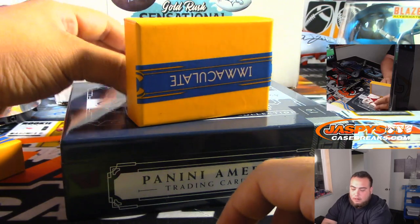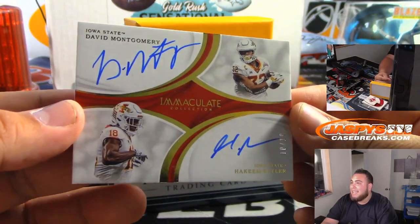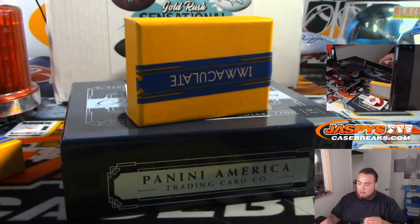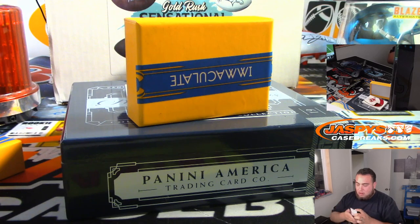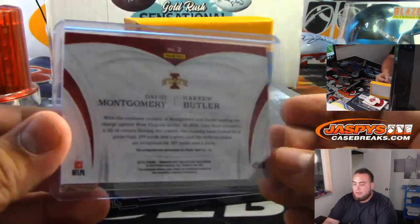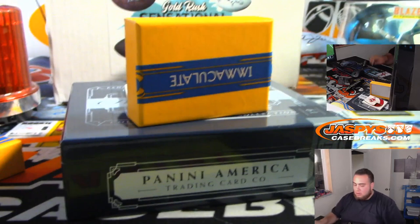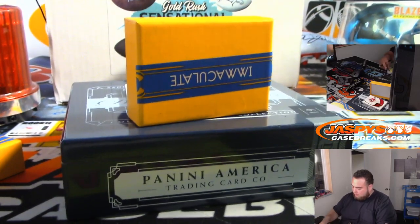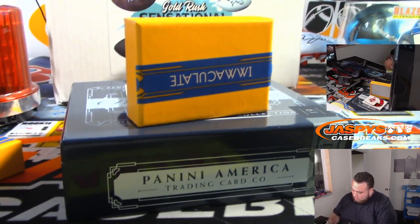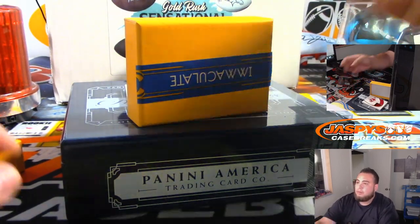Derek with the Packers. We got a dual autograph. Look at that. David Montgomery and Hakeem Butler. 10 out of 10. So that'll be between the Giants and the Cardinals. I mean, not the Giants. The Bears and the Cardinals. Put that down right here. That'll be another randomizer that we'll do. Go right over there.